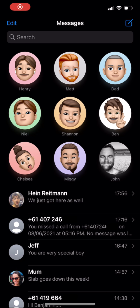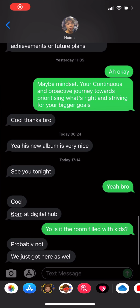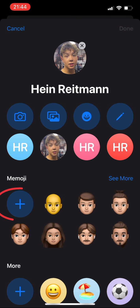Bitmojis. Messaging is more fun when you can add a picture to the name, and why not make your most common contacts a Bitmoji? To make your friend a Bitmoji, just tap on the message stream and then open their contact info tab and edit their contact photo. You can see the option to add a Bitmoji below.